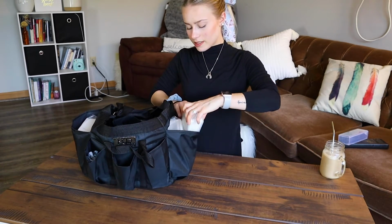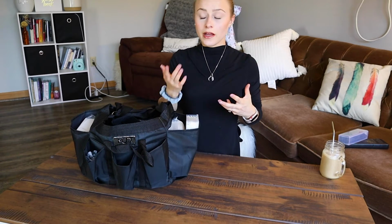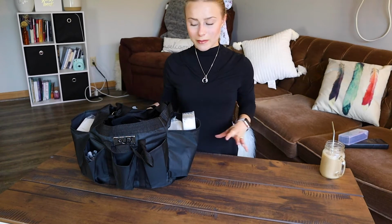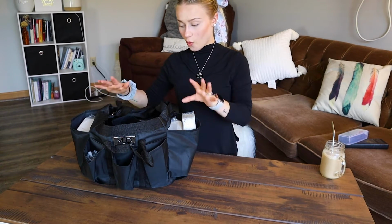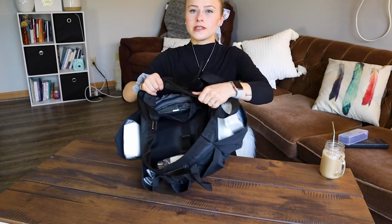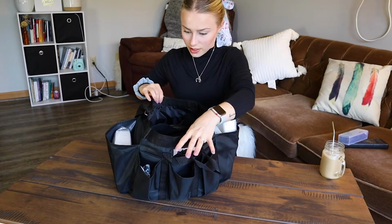And obviously if you are going to be going into professional makeup like I am, this is a kit for going out and doing makeup. This is kind of what this is for, being a professional, obviously. So here's what the inside looks like. I don't know if you can see it very well. There's two big pockets on the sides.